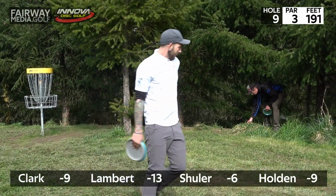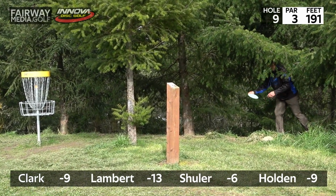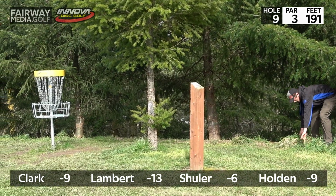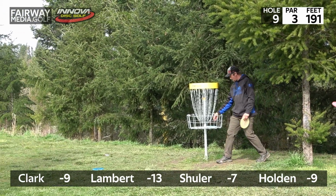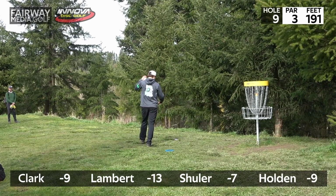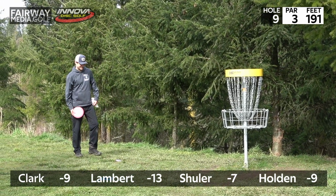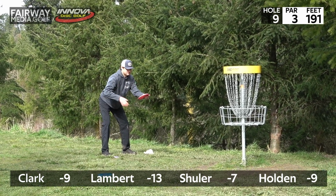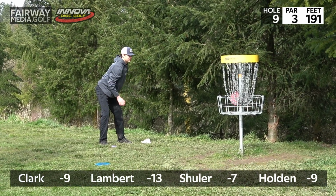He did a lot more than just that. I mean, the whole course looked amazing. The county came out and did what they could out there, but Rick Burns really was out there putting in the work all the way till the morning of the event. He was out there blowing off all of the tee pads so everybody had fresh tee pads. I mean, he did an amazing job and does a ton of work out on Rain Shadow.